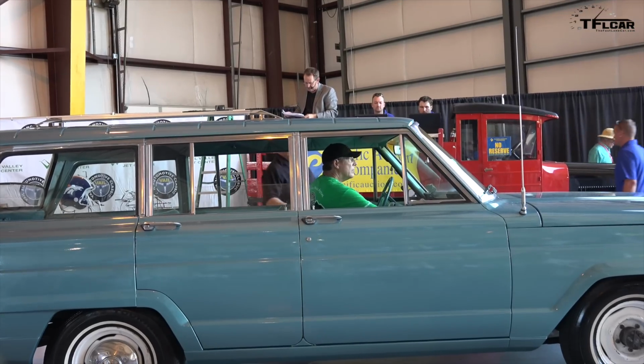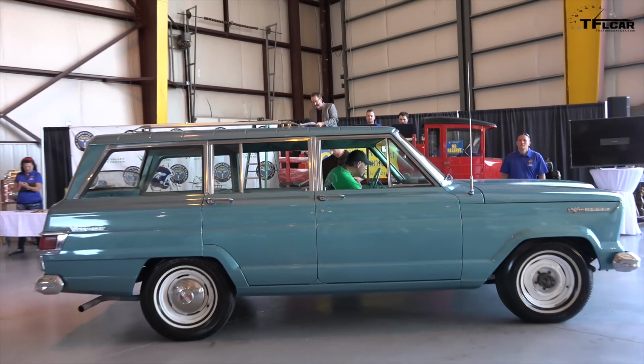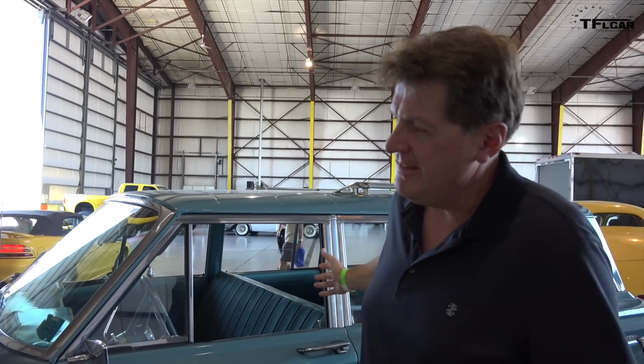Let's leave that still available. Sell the last of these little Cadillac convertibles. As you can tell, it was not sold. Just over 10,000 was not enough to buy this Wagoneer. I think it's really cool. Unfortunately, I've already got a 68 Bronco, so I think the Jeep Wagoneer is going to have to go to some other lucky buyer at some point.